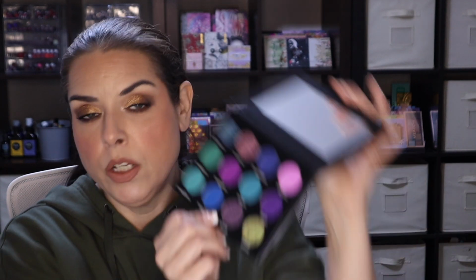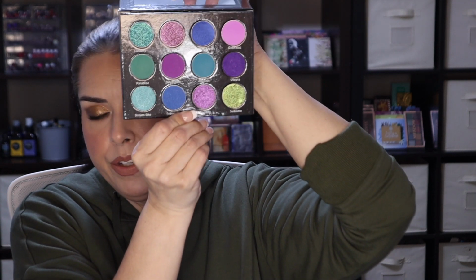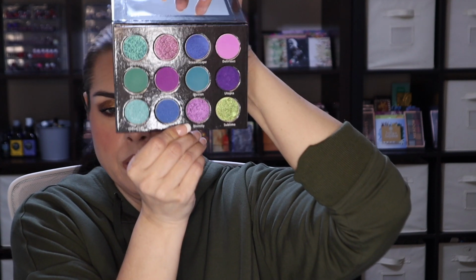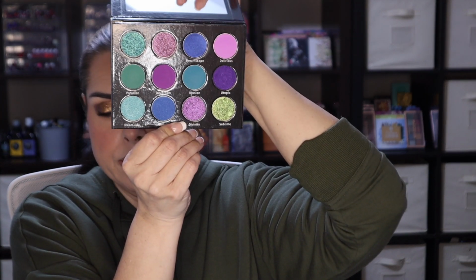This is Lucid Dreams from Pink Crush Cosmetics. Don't know why I have all the little plastic sleeves on here, getting rid of those, but I mean, jewel tones. Absolutely love jewel tones. Love the teals, the purples, the berries, just so pretty. So yeah, definitely staying in my collection. Absolutely staying in my collection.